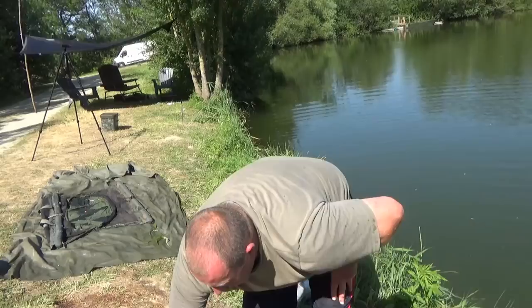53, 73, and another 53 in the same day. That's amazing. I never thought I'd catch something like that. This is turning out to be an absolutely fantastic lake. I love it, absolutely love it.